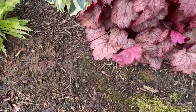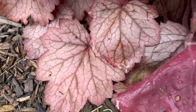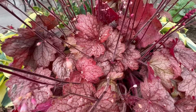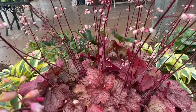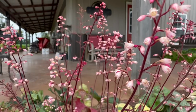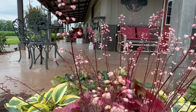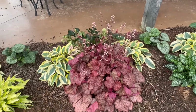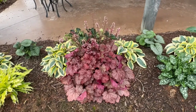I mean, the old leaves are as pretty as the new. This is an old leaf. And then when the new ones come out, you know, they're beautiful too. And it's got these darling little wispy blooms. And these blooms have been on here forever. Like, every time I look out here, it seems like for a month they've had blooms on them. But I'm sure it hasn't been a month, it just seems like a long time.